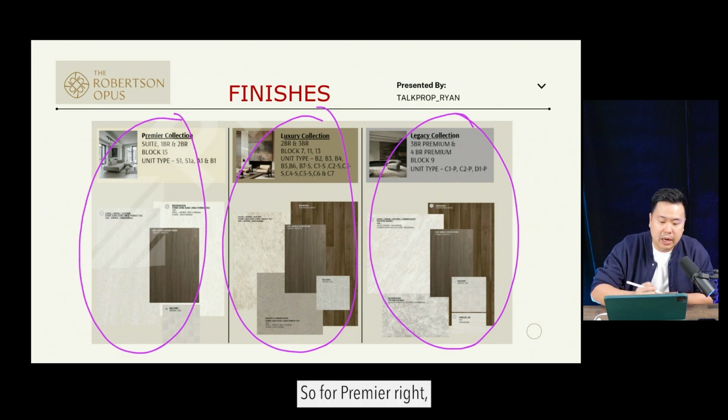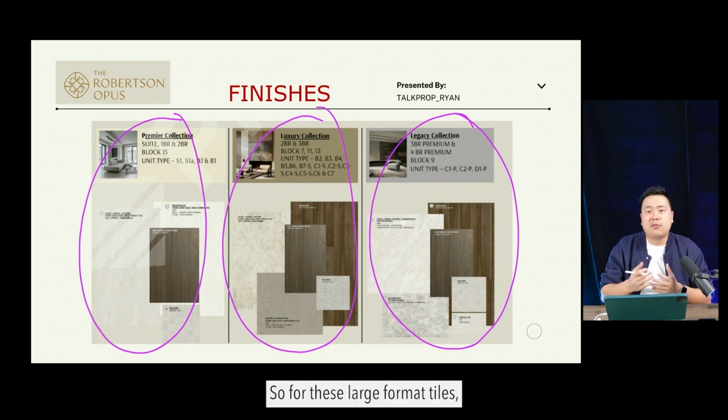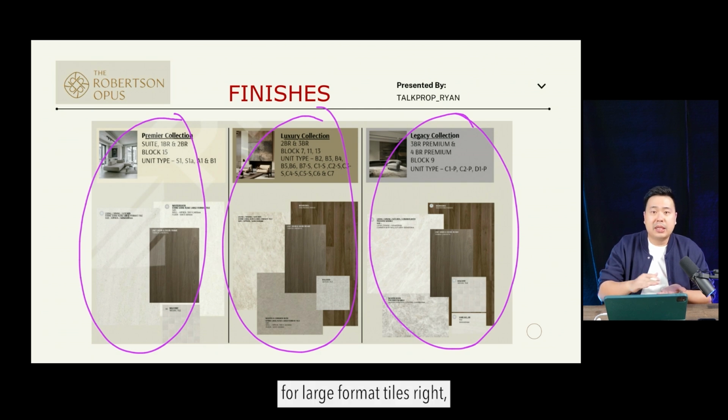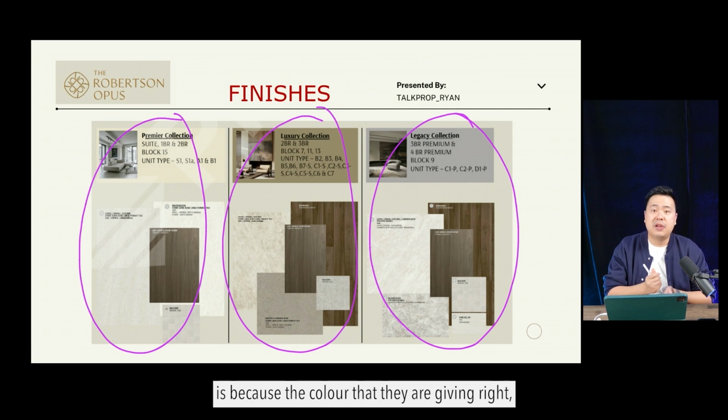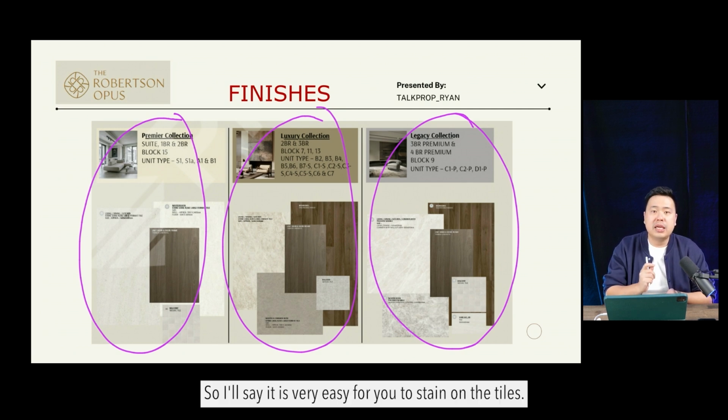For Premier, you will actually get large format tiles. The good thing about large format tiles is that in between the tiles, you won't see those lines. So it makes it very seamless, which is very modern and cozy. The not so good part is that the color they are giving is going towards white, so I would say it is very easy for the tiles to stain.